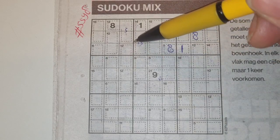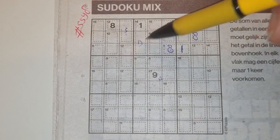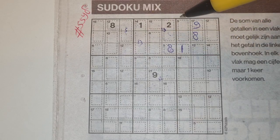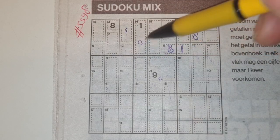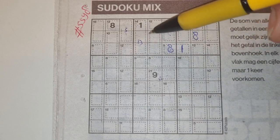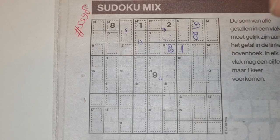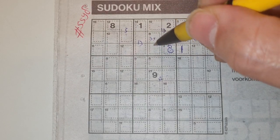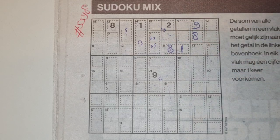Well, this big square, we have these two boxes of 13, and here two boxes of 13. One of the missing numbers is a 3. Well, I cannot place the 3 here or there. Otherwise, the combination will be 3 plus 10 plus 1. 10 is not allowed. The highest number I can use is number 9. So the 3 should be in a box of 8. Combination will be 3 plus 5.